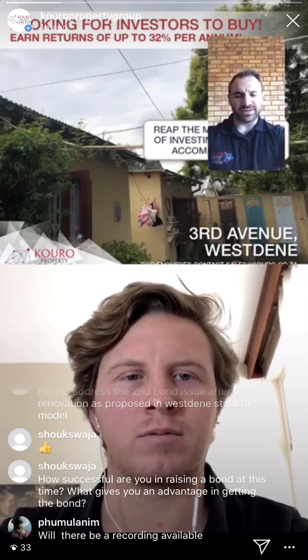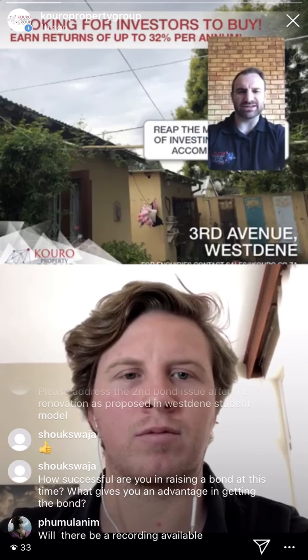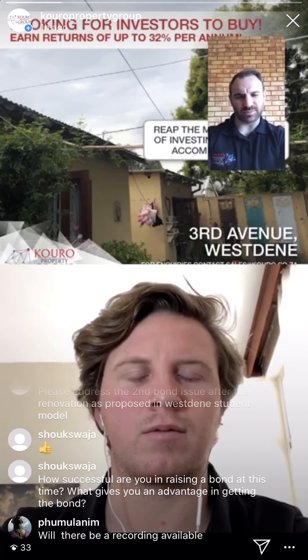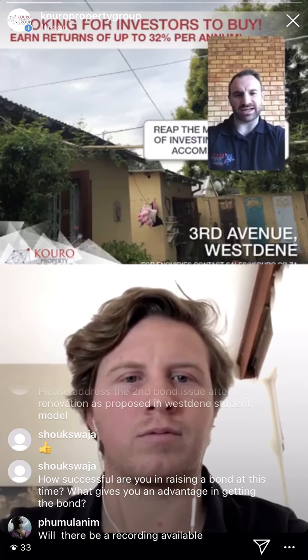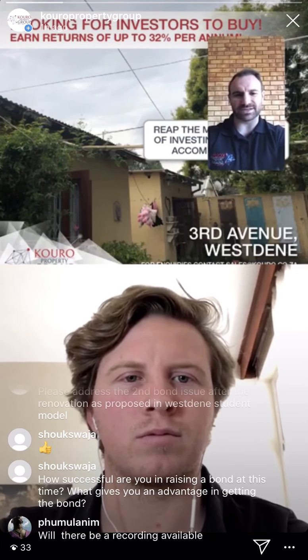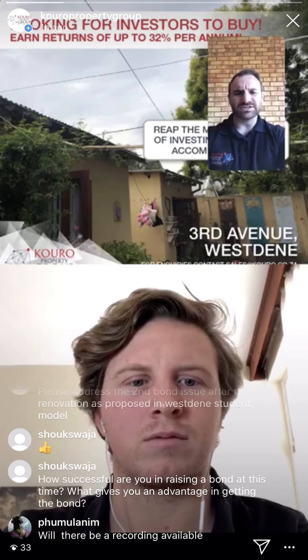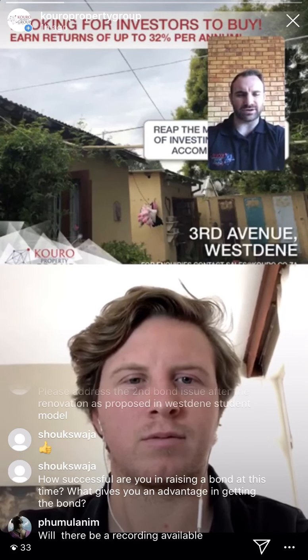The third way that you can derive an income of the property every month is through the actual tax benefits that you get from owning property. So remember, property is very much like a business. There's income, there's expenses, there's profits, and there's losses. So a fantastic way to benefit is through your actual tax return.